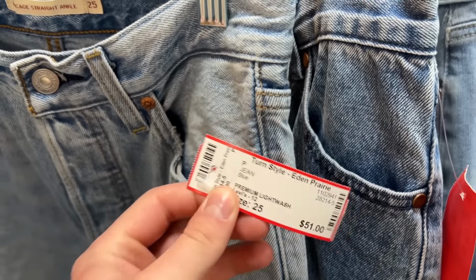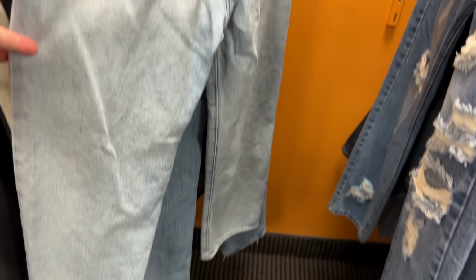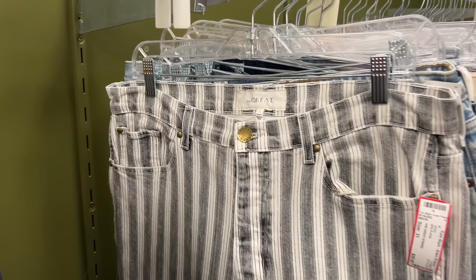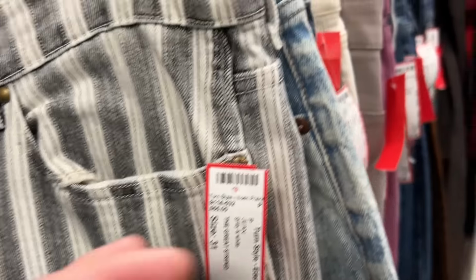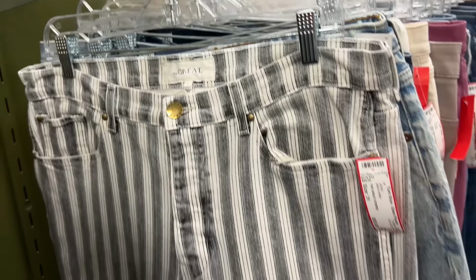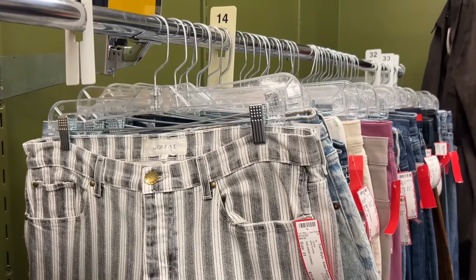This was a pair of Ribcage jeans and they were $51. I do not think Target sells Levi jeans for $51. This next pair of jeans is a really good brand by The Great. Love finding their stuff. Style really wasn't there, and they were also $55, so I did unfortunately leave these behind, but if you ever see this brand out in the wild and it's not $55, grab it.